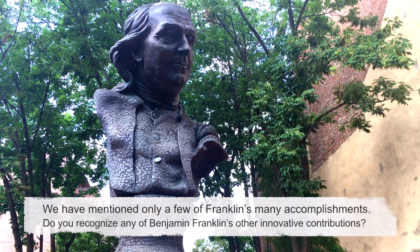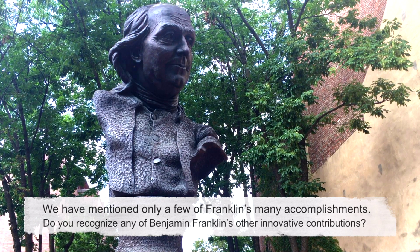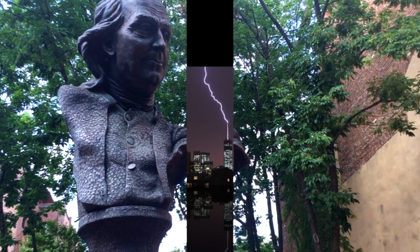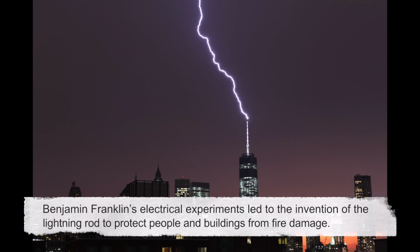We have mentioned only a few of Franklin's many accomplishments. Do you recognize any of Benjamin Franklin's other innovative contributions? Electricity, lightning rod. Benjamin Franklin's electrical experiments led to the invention of the lightning rod to protect people and buildings from fire damage.